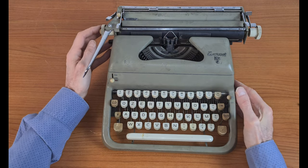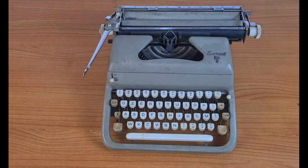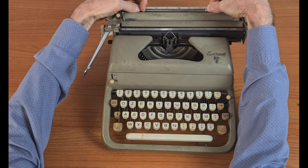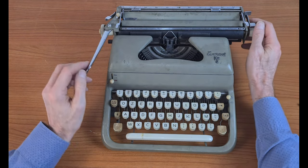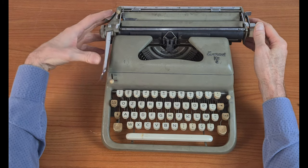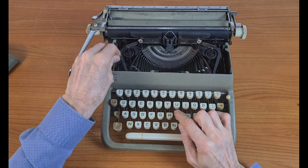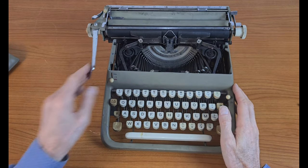Here you set the tabulation stops. Here you use the tabulator. You can change the color of the ribbon, set the margins, margin bypass, interline lever and interline selector. Inside you have also a regulation for the touch of the buttons. These are quite good functions for a portable typewriter.